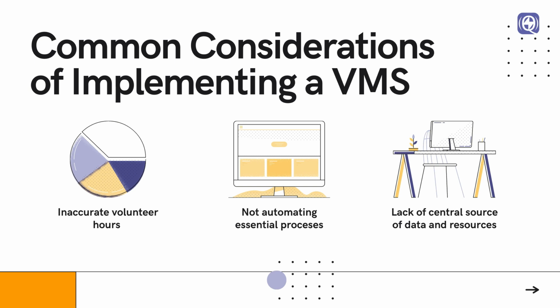The second pain point to consider in regards to implementing a VMS is the underutilization of its features, just like a DMS, especially when you fail to automate recurring essential processes. Since a VMS can offer various features, it is really important to explore them and see which of your existing manual processes can be automated by the VMS instead. Although it may take some time, just like a DMS, it is worth learning to ensure benefits in the long run.